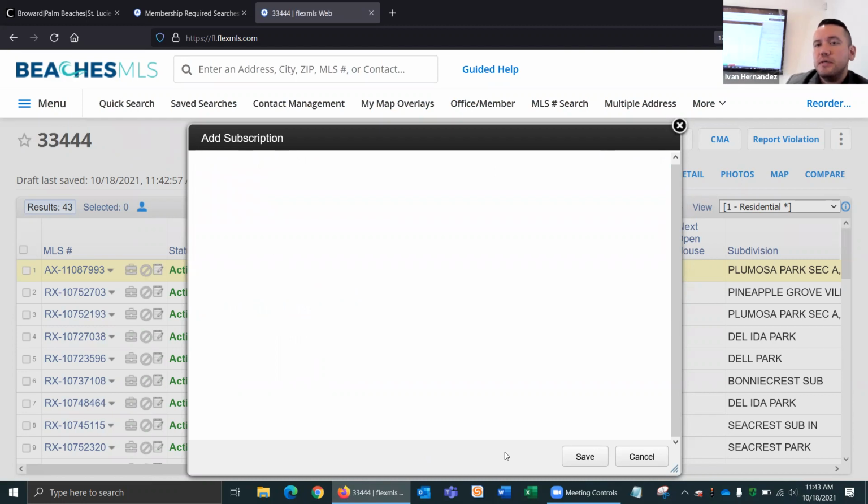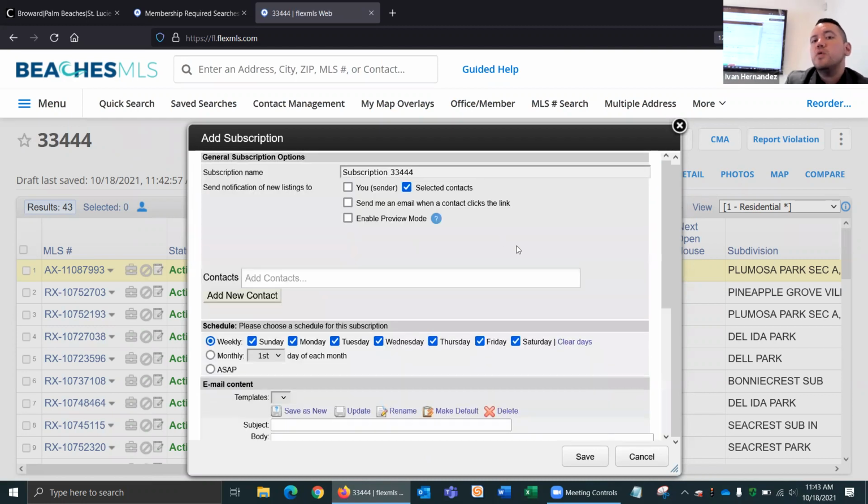And the option that you want to have here, when you're telling it who to send it to and how often, make sure that you is selected. Selected contacts, it doesn't apply because there's no contacts. But when you turn this on, this is turning on the blind copy feature, and you're going to be getting that blind copy, which shows full reports of all the listings. And the beauty about this is that it's automatic. You're going to get it on your phone.